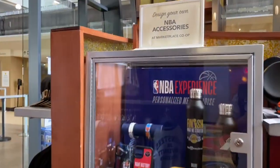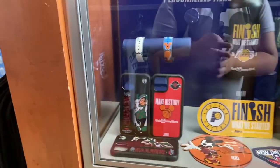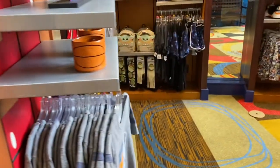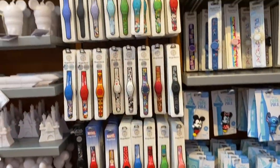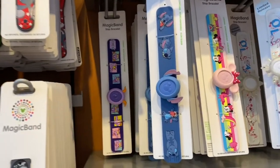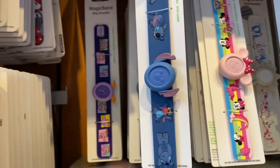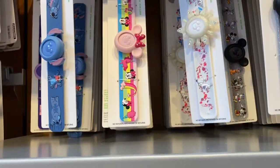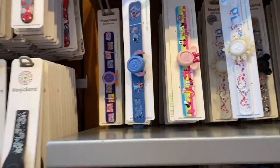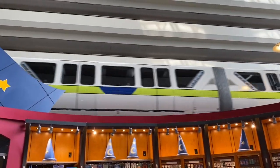As you can see, with the NBA being here, they have some NBA merchandise. They have phone cases, magic bands, shirts, Mickey ears. They look really nice. Here are some magic bands that they have, plus the brand new magic band slap bracelet. They look really nice. They have Figment, Stitch, some other ones look really, really nice. And there's monorail glime in blue right up there.